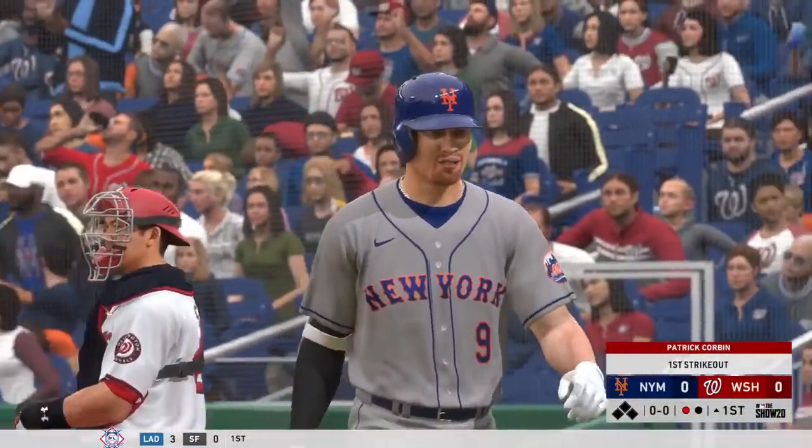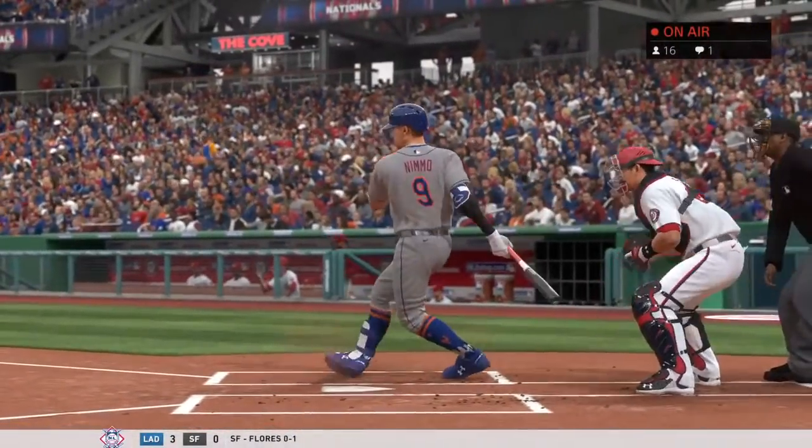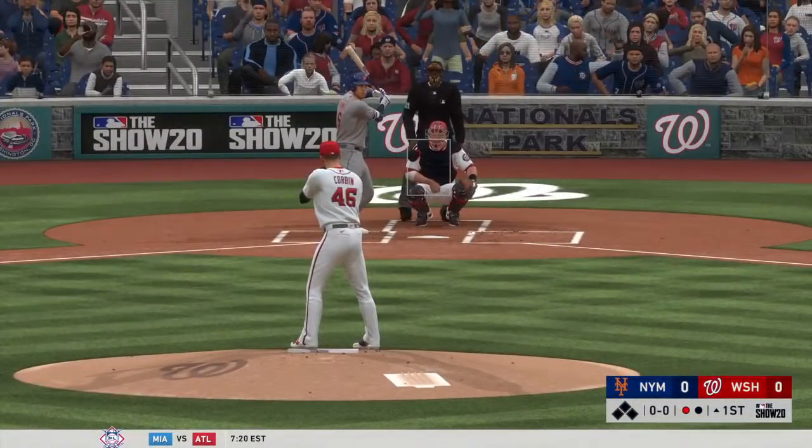Really good pitch right there. So you're moving the ball all around the strike zone, and then what do you do? You come in. That's a hard pitch for any hitter to do anything with. Just really makes it difficult to get that bat head out.